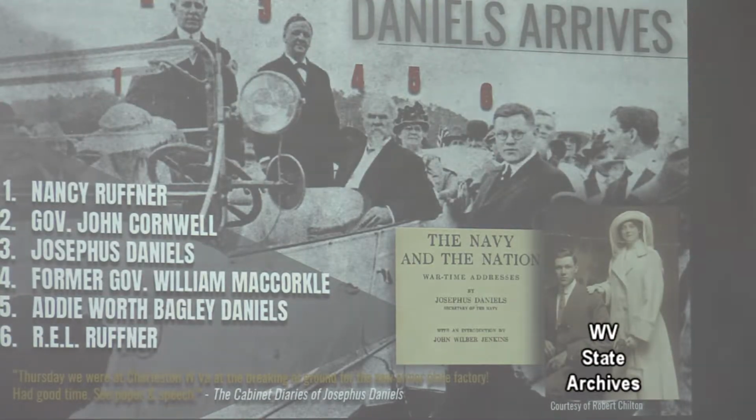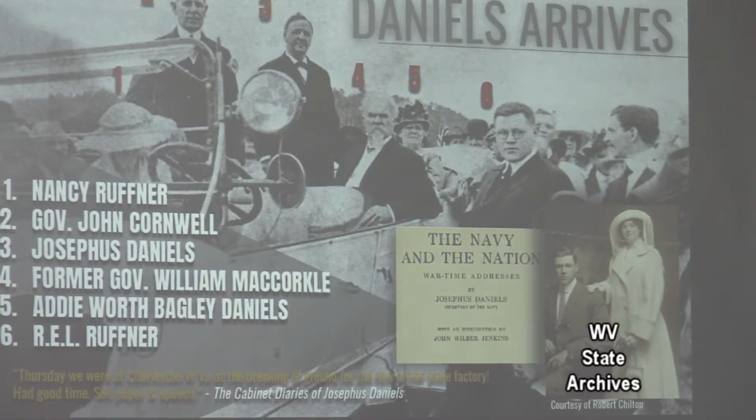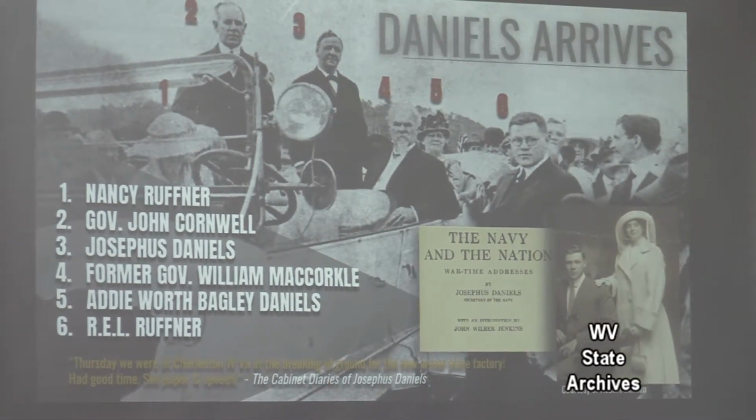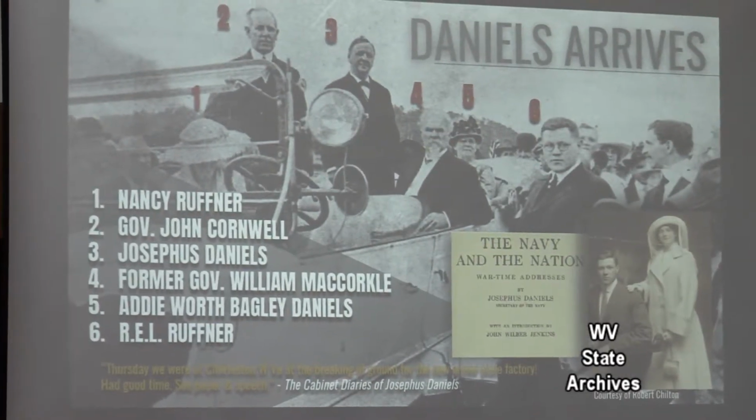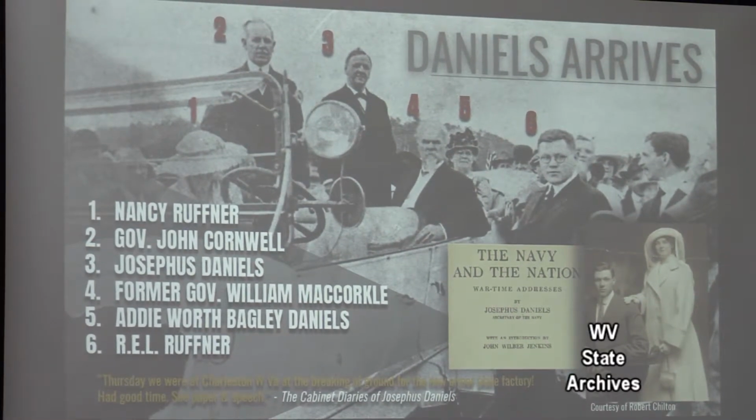In the meantime, however, Josephus Daniels arrives for the groundbreaking of the plant on August 30th, 1917, 3 months after America enters the war. Daniels, his wife, and the officers of the Armor Plate Board join state and city officials in a big automobile parade, with Daniels in the lead in local businessman Robert E. Lee Ruffner's big white car, as it's described in the Daily Mail.